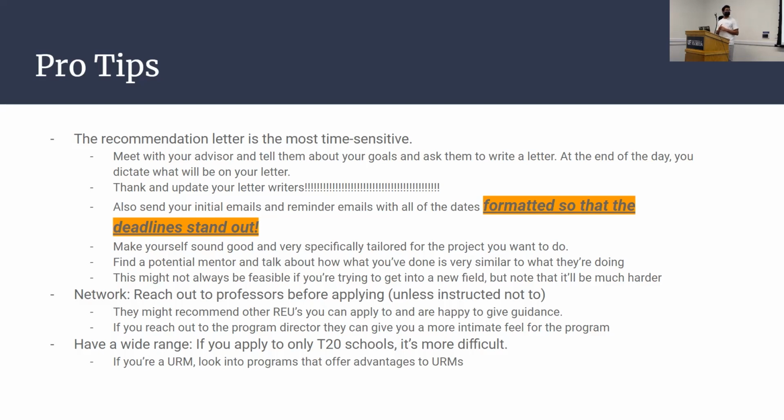I want to add something about talking to the program director. Some programs have a program director who's not necessarily a scientist, they just organize the whole program. You can reach out to them and talk about the program, and they'll give you a really good in-depth view of it because they coordinate everything and arrange your housing, meals, and presentations. So another resource you can use is talking to a program coordinator or director.